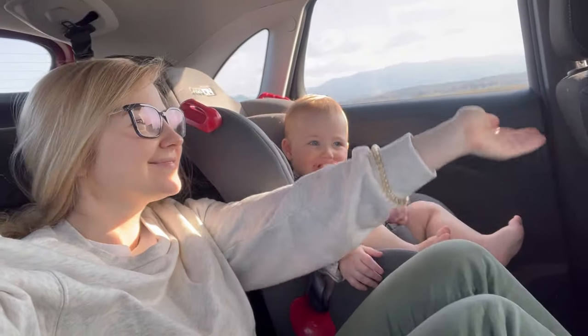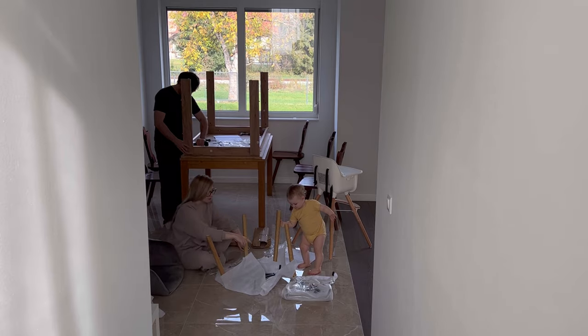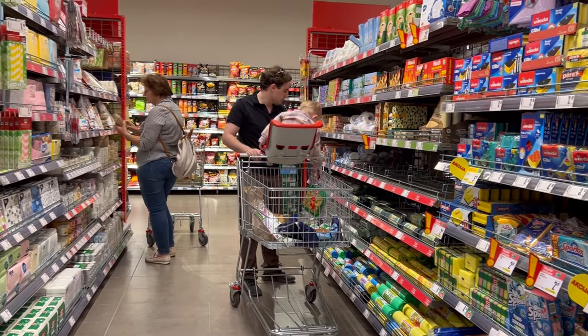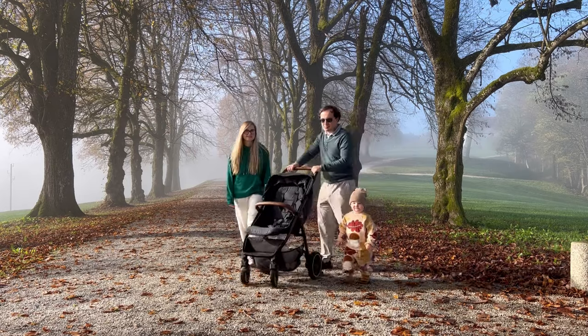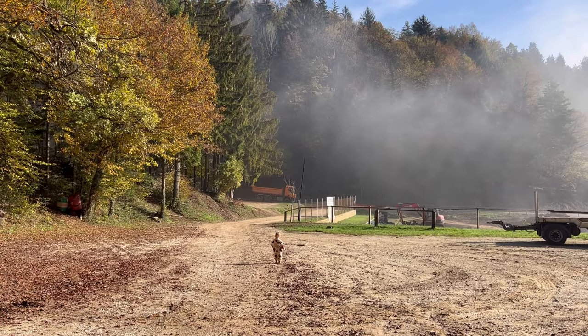Moving to a new home in a new country always means numerous runs to Ikea, many hours of assembling furniture, first parcels, building a household system from scratch, first walks and visiting new places. And this is what happened to us in October 2022. But let's start from the very beginning.